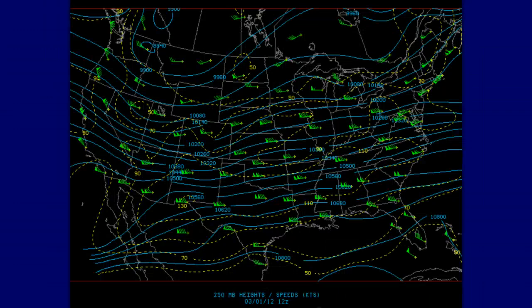Now, this map may look a bit confusing. It's the map made from the weather balloons they sent up this morning at 12Z, 12 Universal Time, all of which came back, and this is what we can make the map out of. The lines are isobars, lines of equal pressure. The green feathers indicate the wind direction and speed. The feathers always point to where the wind is coming from.